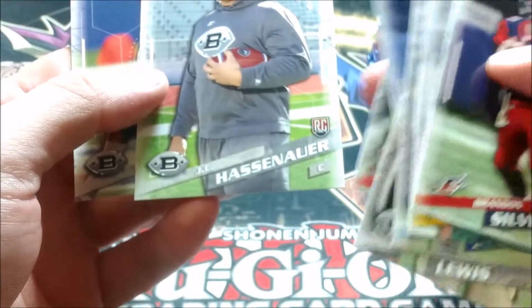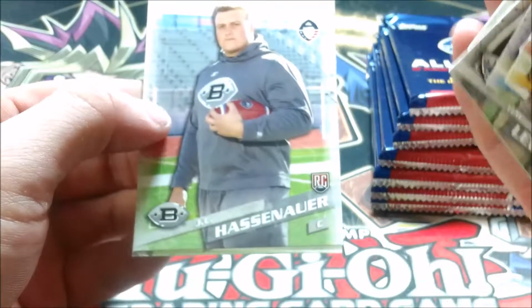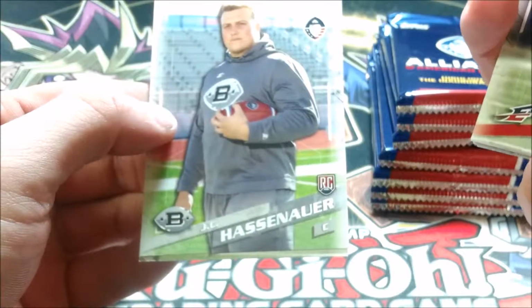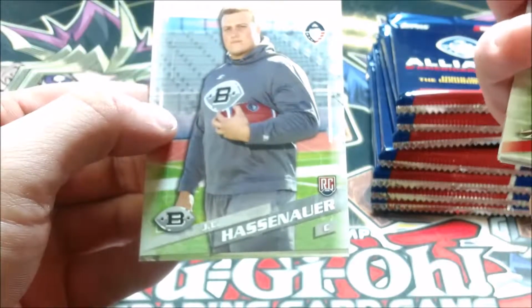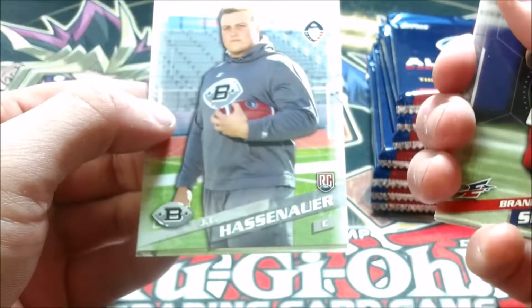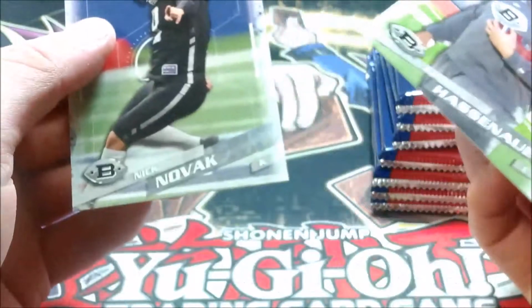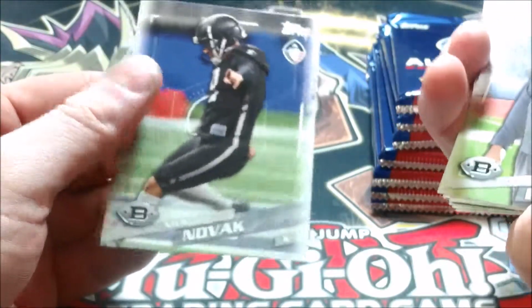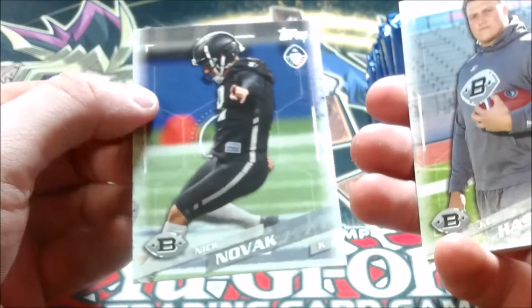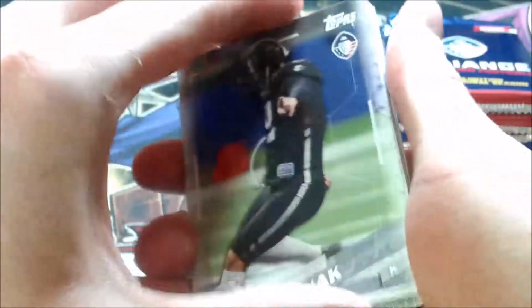Oh, J.C. Hasenberg. So this was a center for the Alabama Crimson Tide in 2017, and I think that was the year that they won the national championship. He didn't get drafted. He played center and guard both, so he went to the AAF for this year in 2019, and actually the Steelers just signed him. And then Nick Novak, he's an ex Chargers kicker. He was with the Chargers for quite a few years, and then once he got released by the Chargers, he had difficulty finding another NFL team to play for, so he played in the AAF.